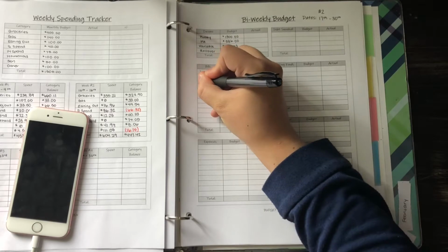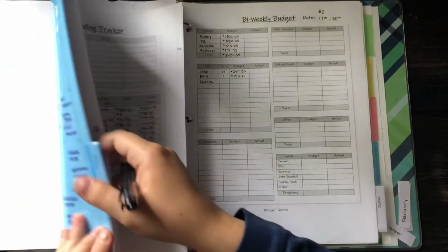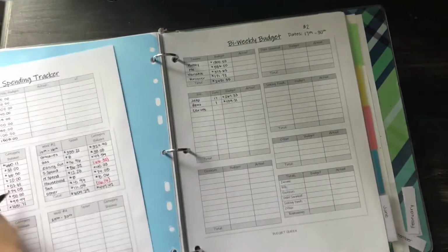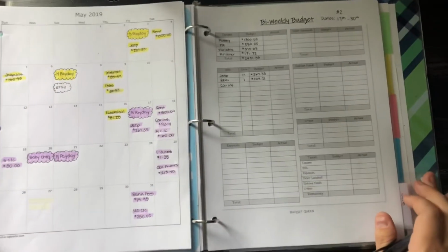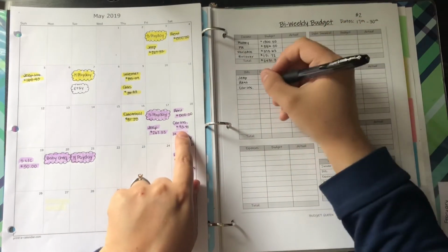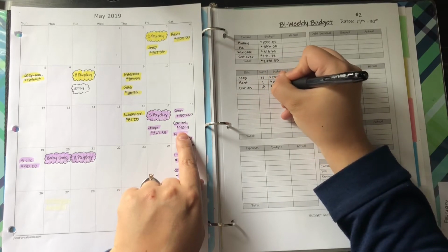We have our car insurance. I will grab my calendar here so we can see when they're due. So car insurance is due on the 18th, and that's going to be $93.41.